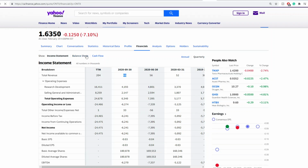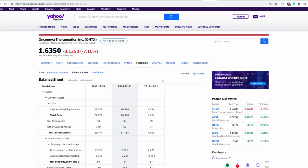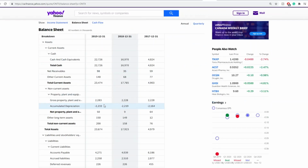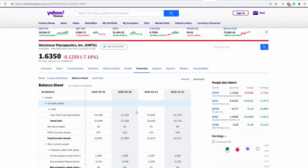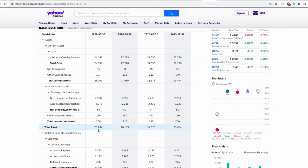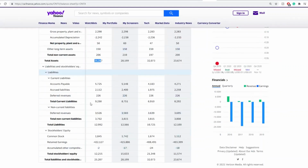So that's one of the important things. Remember, they did have $35 million in terms of recent offering. That's just in January and February, 2 single offerings. Now, on a year-on-year, you get to see their total assets have increased around 23 million. Total liabilities is around 12 million. Now, on a quarter perspective, you're seeing their total liabilities around 12 million and their total assets around 25. So even back in where September was, they already had enough cash to pay off their entire debt.